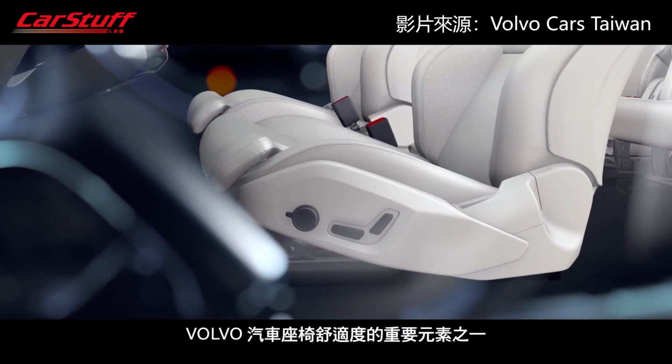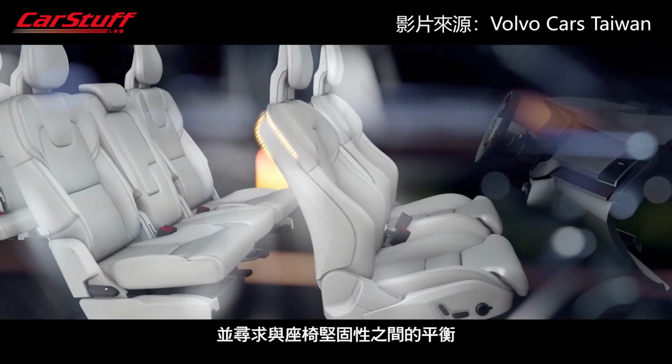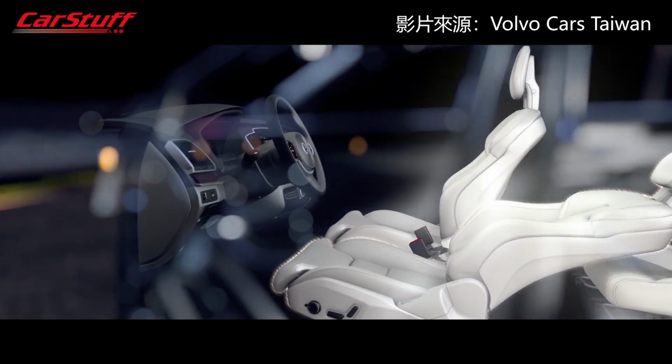One of the key elements in the Volvo seat comfort is that we have a really good shape and also balanced firmness in the seat. That is many times what our customers are relating to.